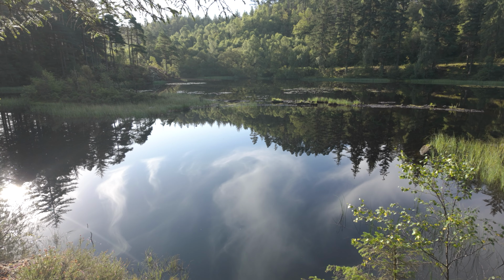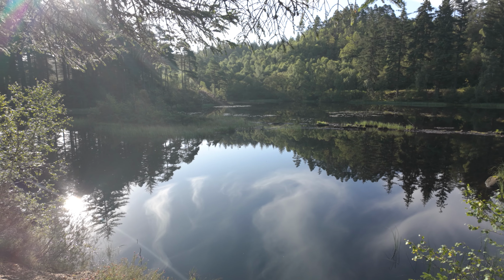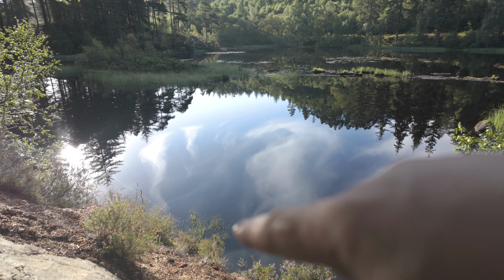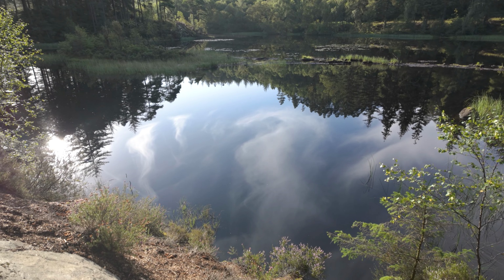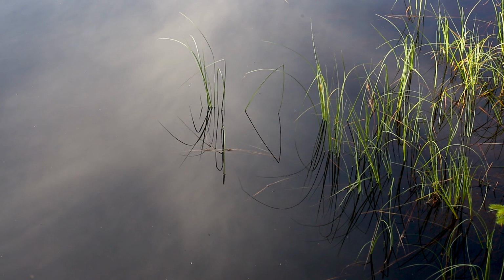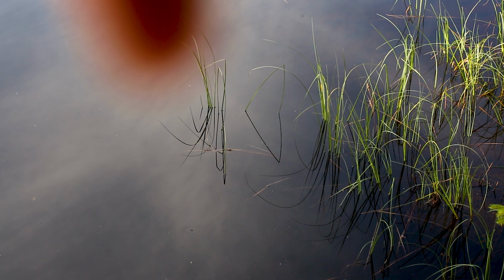That water really is so calm, so clear. I'm wondering if there's a kind of abstract image to be had with the reflections of the wispy clouds. And I quite like those blades of grass which are sticking up as well. I quite like this. As I said, I'm interested in this blade of grass here.